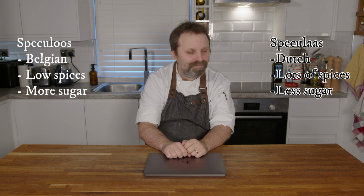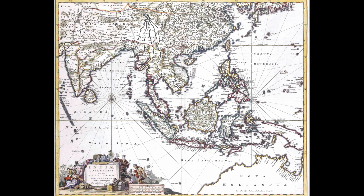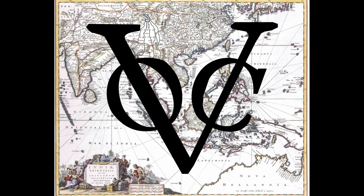If you were to stop here, you would understandably think that speculaas is the biscuit from the Netherlands, chock full of spices, while speculoos is its sweeter, less spicy Belgian counterpart, which Lotus Biscoff came from, using only cinnamon at most. It's actually a little more complicated than that. In the 17th century, modern-day Netherlands, or rather the northern Netherlands at the time, had access to a large supply of spices from overseas territories through the VOC, or the United East India Company. These made their way into the biscuits back home.